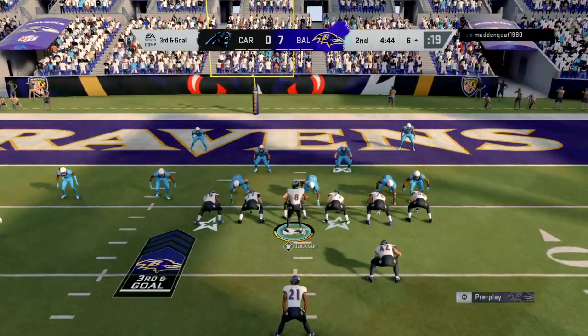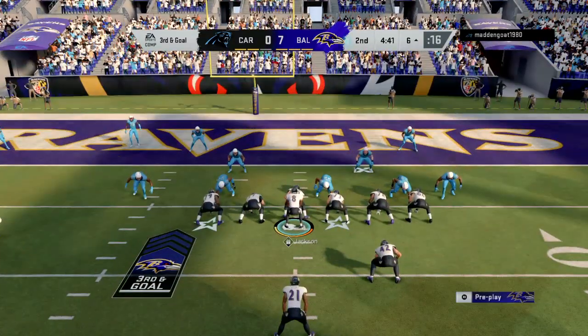They need to reverse the trend. The last two plays have gone backwards. Now it's third and goal.